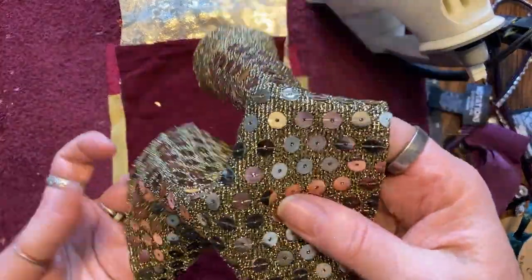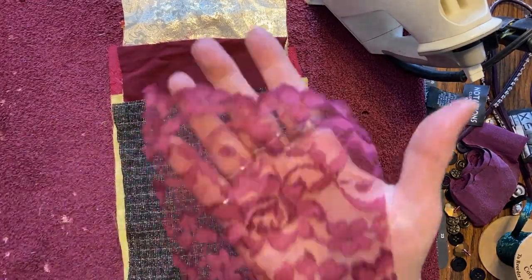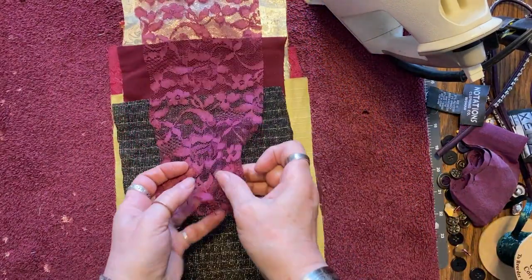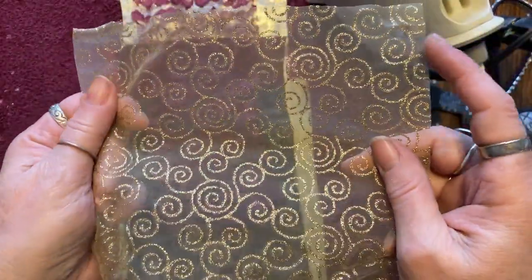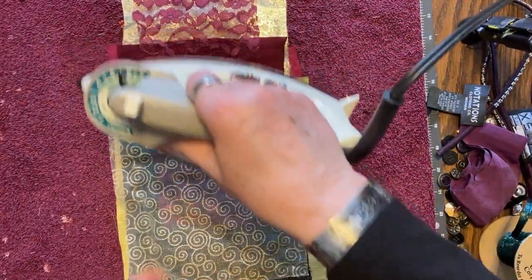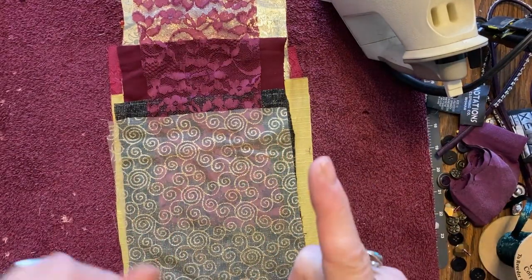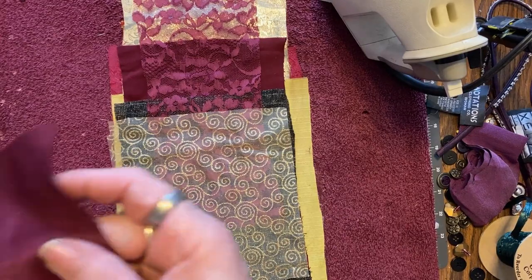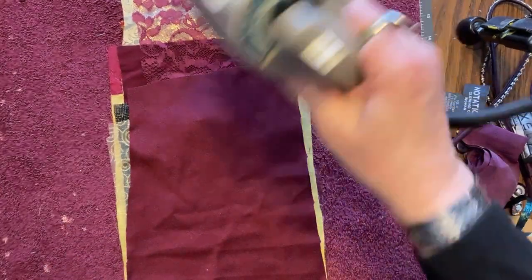This is fun. Fun, fun, fun. Shiny gold sequins. Some burgundy lace, or mauve with some burgundy in it. Okay, this stuff is super weird. The side that the glitter is on, do not iron that, and very carefully iron the back of it. You're just going to have to maybe use a press cloth. There you go, a press cloth. This has some stretch on the bias.